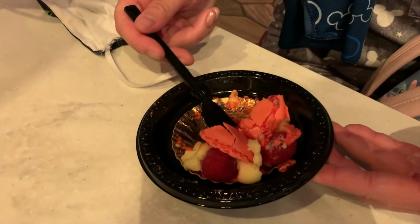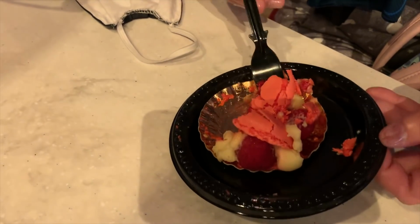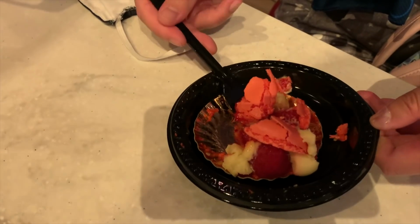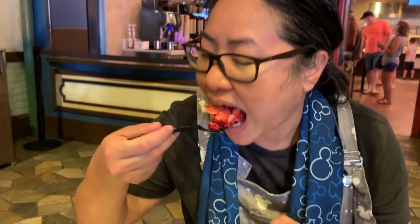I see raspberries, and what is this white stuff? It's like a tart. It's like a lemon curd. Ooh. And then there's like raspberry jam. Okay, here we go. Down the hatch. That is so good. You weren't kidding. That raspberry jam, it's light, it's fluffy, it's so flavorful. And that, whatever that curd is, that's so delicious.